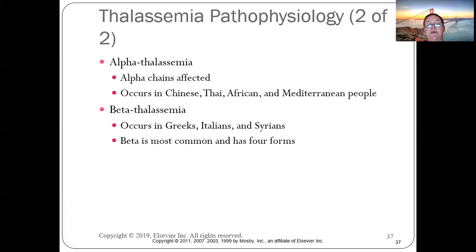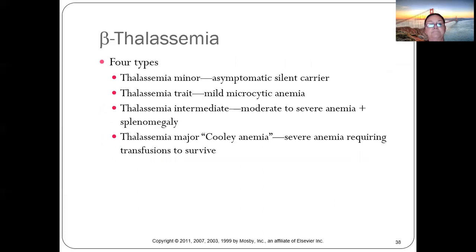So there are 2 different types of thalassemia. Y'all don't need to know about the 2 different types, just know there are 2, in case you're ever working on a hematology unit. There's alpha and there's beta, and beta is the most common. Again, you don't need to know the 4 different types. I want you to know that thalassemia is divided into alpha and beta, and beta, which is the most common, is then broken down into 4 different types.